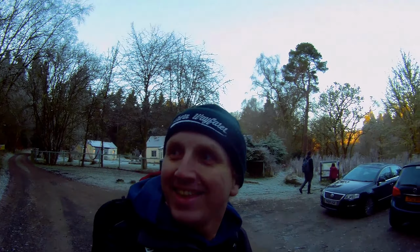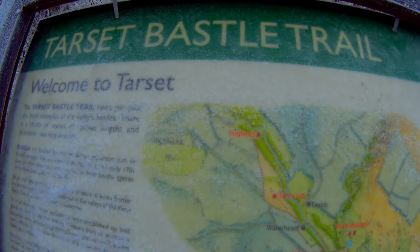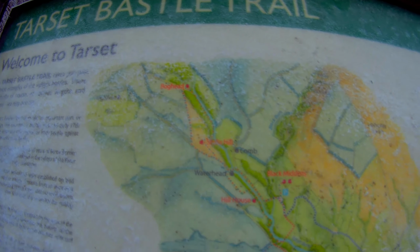And eventually we come out at Sidwood, which is here. And here we join the Tarset Bastle trail, which I've already done a video of. But we'll do it again as part of the grand tour. There's the Tarset Bastle trail. And we are here.